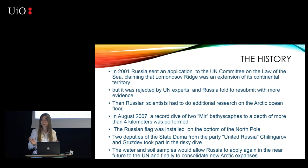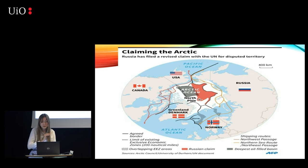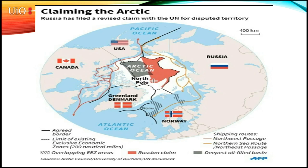It was done by two deputies of the State Duma from the United Russia party, Chilingarov and Gruzdev. They took water samples and some soil, and it's going to help us in the near future to prove that it's really our extension of the continental shelf. But this is actually not a good quality map. I'm really sorry about that. So this is about Russia making a claim for the territory that actually is ours.